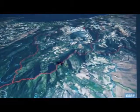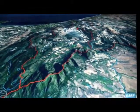About 180 kilometres northwest of Cape Town and 60 or so inland from the western Cape coast, is a unique mountain, the Piketberg, rising almost 3,000 metres above the surrounding landscape.